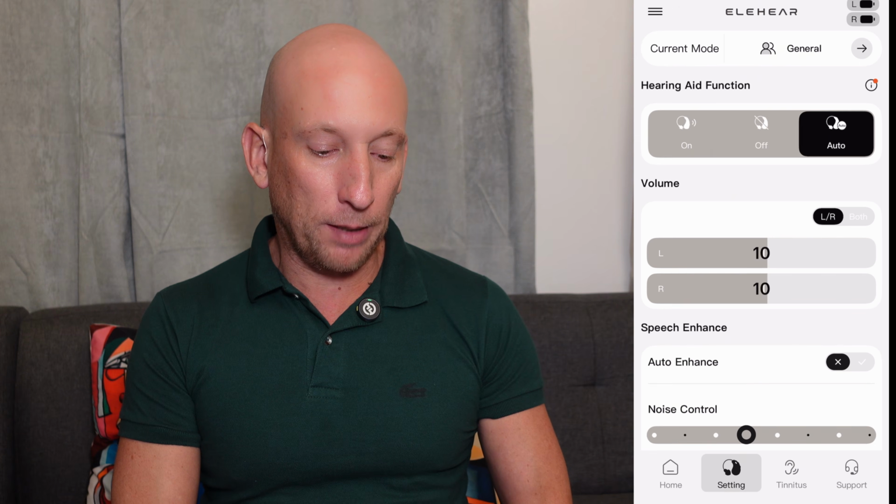You can put the volume up and down. Wow, that's a lot louder when I'm using them. To start with, let's see how the hearing aids work. As I'm clicking here, I can hear more closely over here because it's compensating for the sound. And over here, I can hear it more strongly as well.